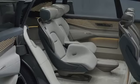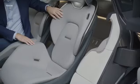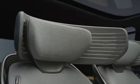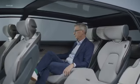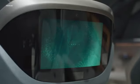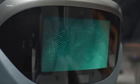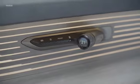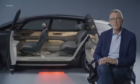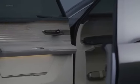My highlight of the Urban Sphere concept is the seating in the rear, the comfort and the flexibility. Special in the rear seats is that you have an eye tracking mode where you can bring different programs onto the functional screen on the rear of the seats. Also comfortable is the concierge. The concierge is a very interesting element for the customer. You can adjust this and we integrate it into the system of Audi.